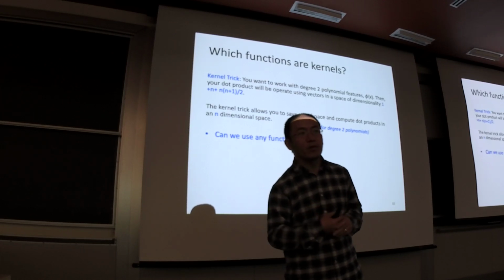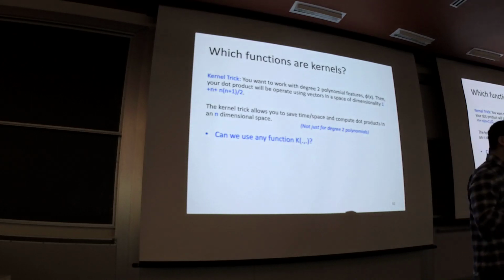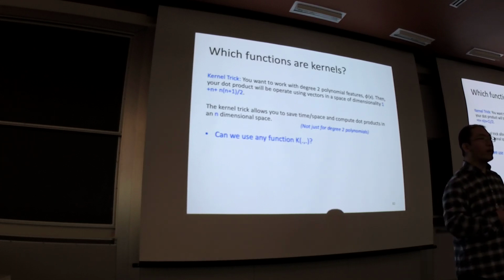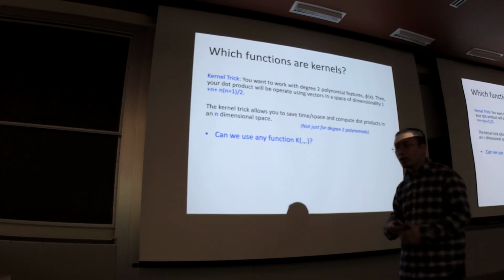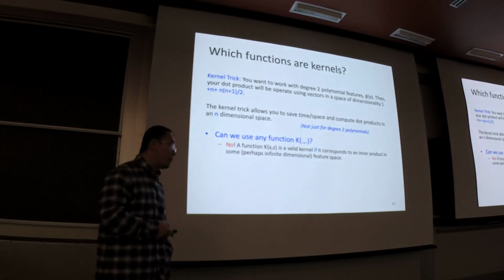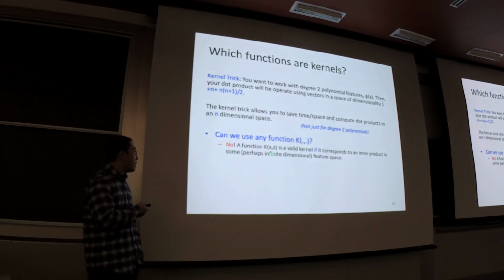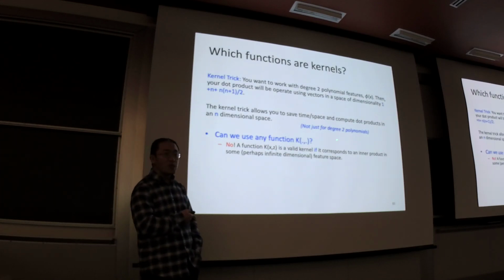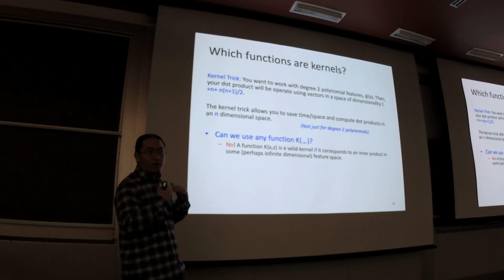No. Of course, right? If it were yes, then we would have already solved the nonlinear classification problem. There's no need to investigate so many kernels. Of course, you cannot use an arbitrary function as a kernel function. So a function is a valid kernel function if it corresponds to some nonlinear feature mapping and then the inner product.